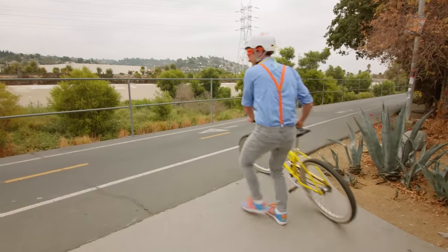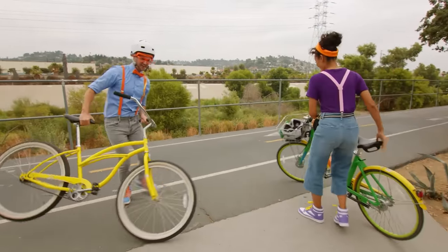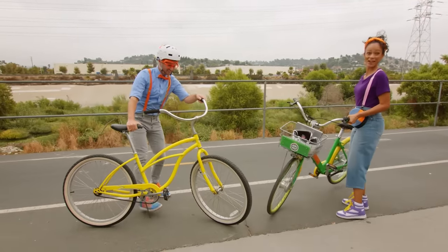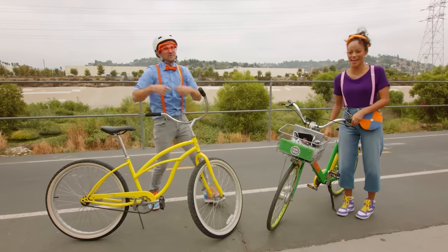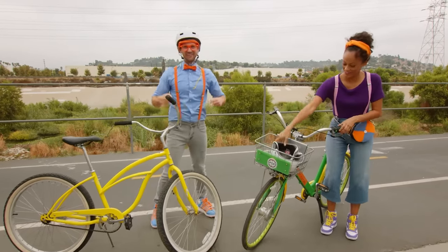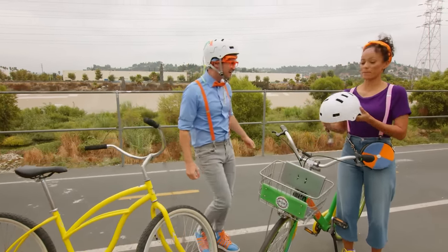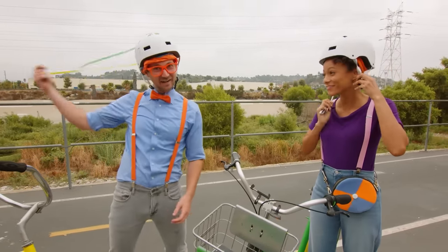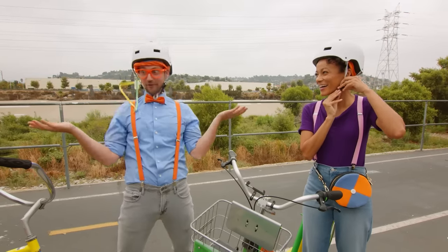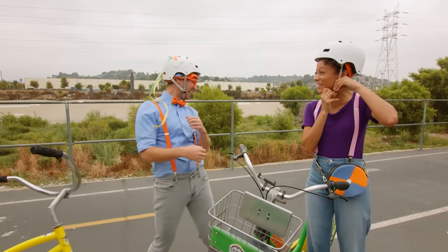Yeah! Woohoo! This is gonna be so much fun! Yes! This is such a great day to ride bikes together. Yeah, we have cool looking bikes. Yeah. We drank a bunch of water, so I think we're ready. Oh, I need to put my helmet on so I'm nice and safe. Oh yeah, and we decorated my helmet, so I look real cool. You look so cool. Yeah.